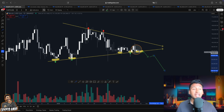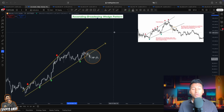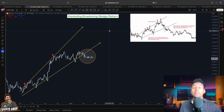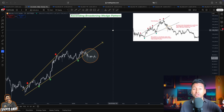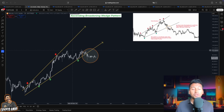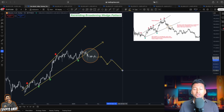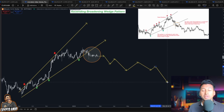Yes, you heard that correctly, guys. Losing the support around 95,000 in the immediate short term means Bitcoin will parallelly also start following this ascending broadening wedge pattern, a bearish continuation pattern. And if you look at this bearish continuation pattern, you can see we have already lost the support from this lower trend line, which looks like preparing us for a continuation, just like as shown here in an example.